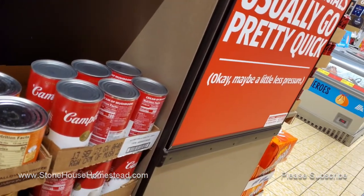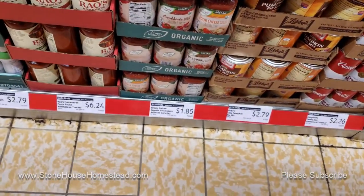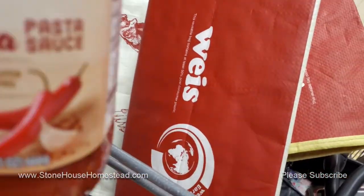Okay, so I think I'm going to just add one more jar of pasta sauce. I've never tried these before, but we'll try them. This is a non-GMO organic for $1.85. An arrabbiata. So let's add that to our marinara.